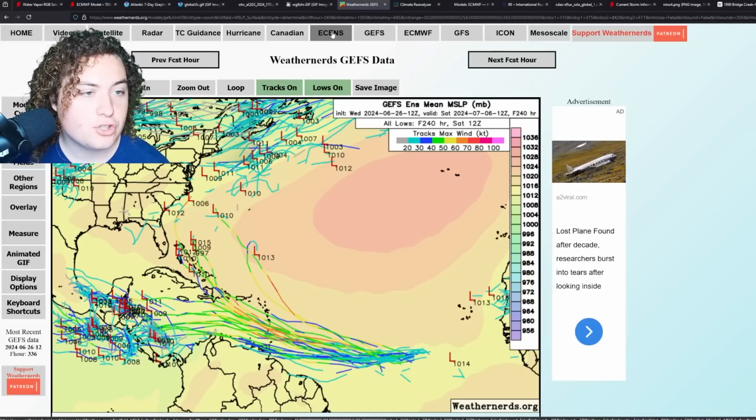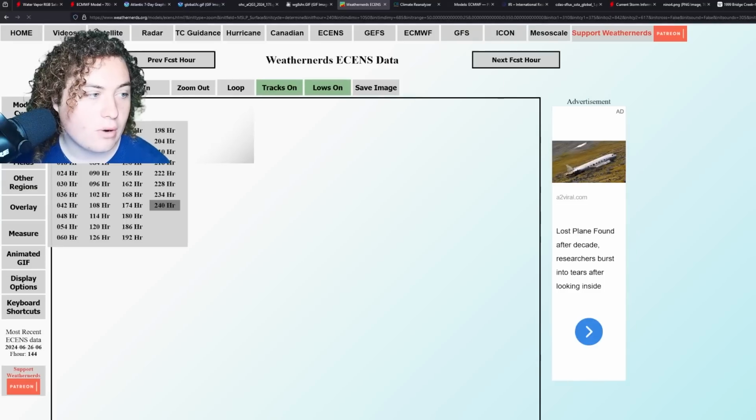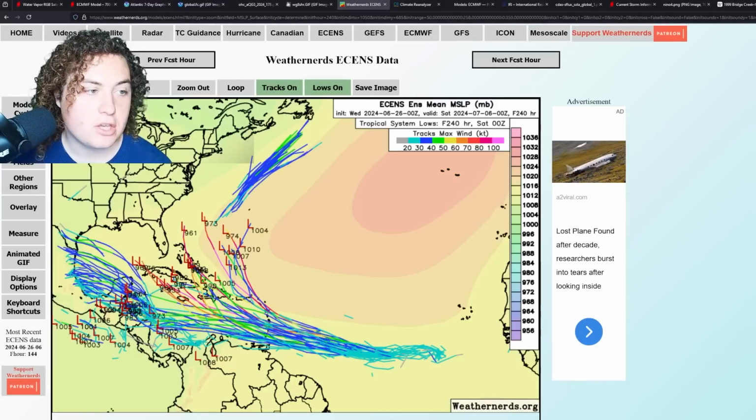Now let's show you the European 12Z right here. This is what we have for the 12Z. The European's 12Z really has stepped it up a notch. Like, really ramped it up.